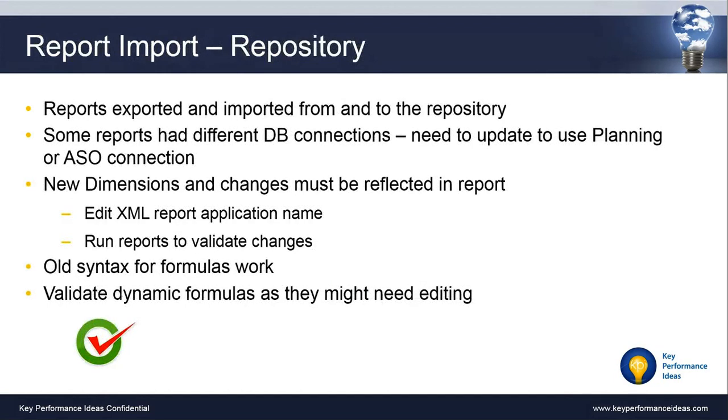So onto reports. Unlike any of the other artifacts, reports were exported and imported from the repository as opposed to using snapshot with LCM or migration. We made sure to change the application name in the XML repository file before importing it, just to make sure that the reports would open because they're associated to the correct plan types, just like we did with forms with the 1 and 3 and 2 and 8 and so forth.